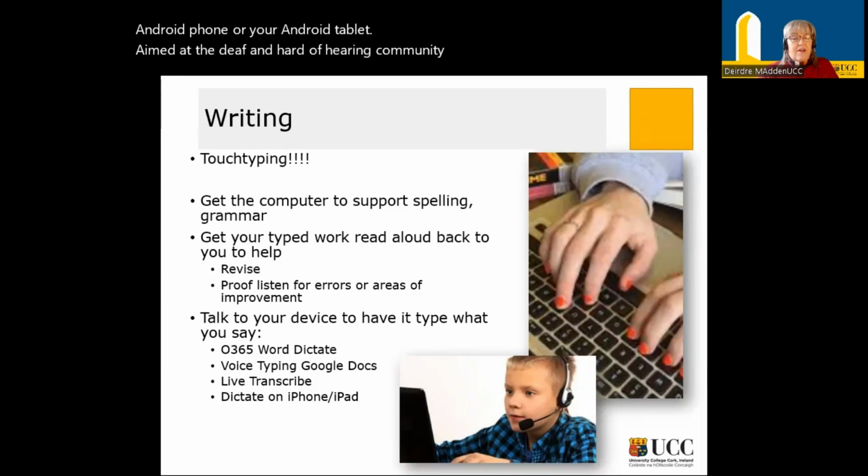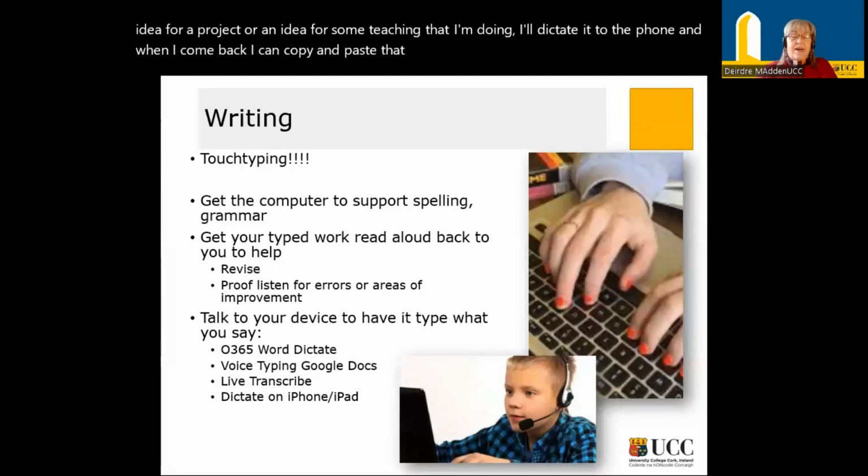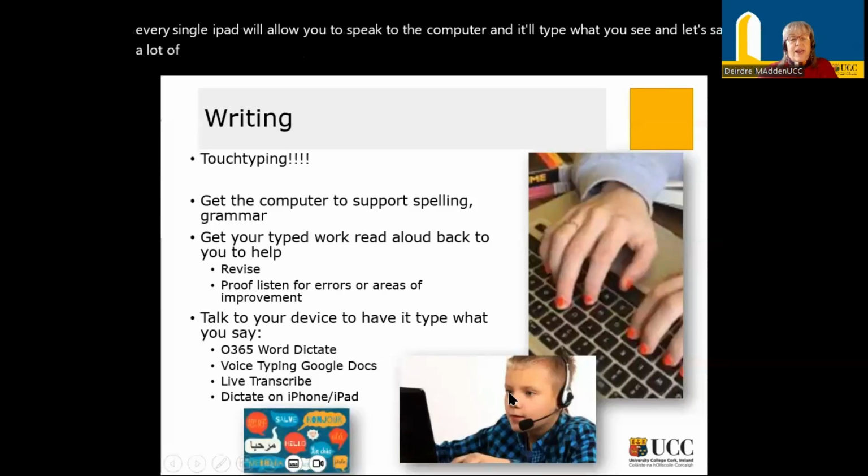But if I'm out walking the dog and I get an idea for a project or an idea for some teaching that I'm doing, I'll dictate it to the phone. And when I come back, I can copy and paste that to wherever I need it. And every single iPhone, every single iPad will allow you to speak to the computer and it'll type what you say. And let's say a lot of you maybe are preparing languages.